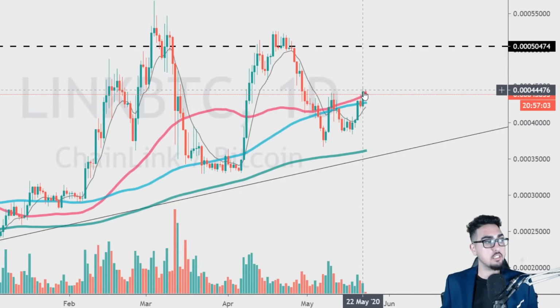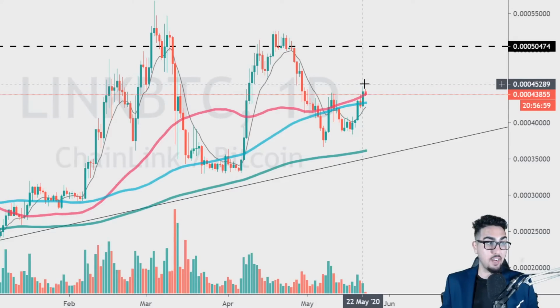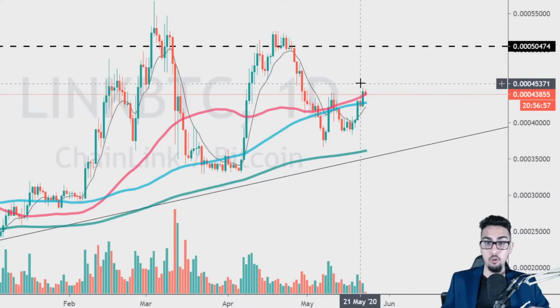So if we see a close above that, I think that could be very positive. It's going to be right around that 45,000 Satoshi area for Link. We'll take a look at a couple other altcoins.